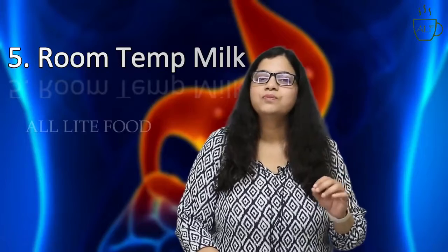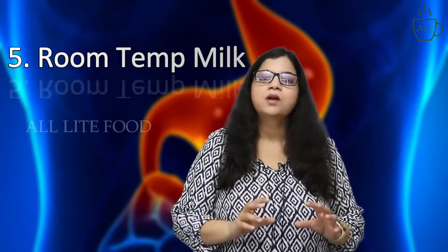The next one is the room temperature milk. While it is recommended that you should avoid dairy products while you are having indigestion, many believe that room temperature milk, or the milk that is boiled and cooled down, helps to ease stomach acidity and reduces the feeling of nausea.